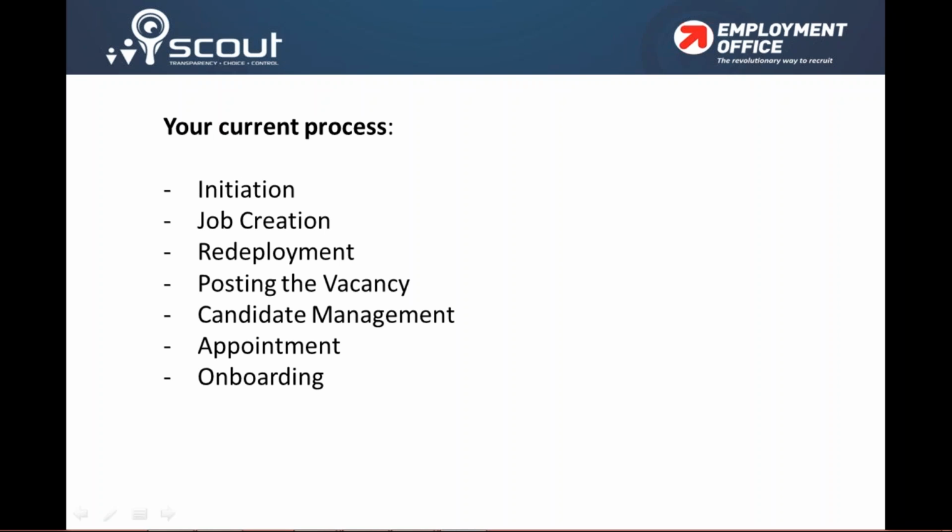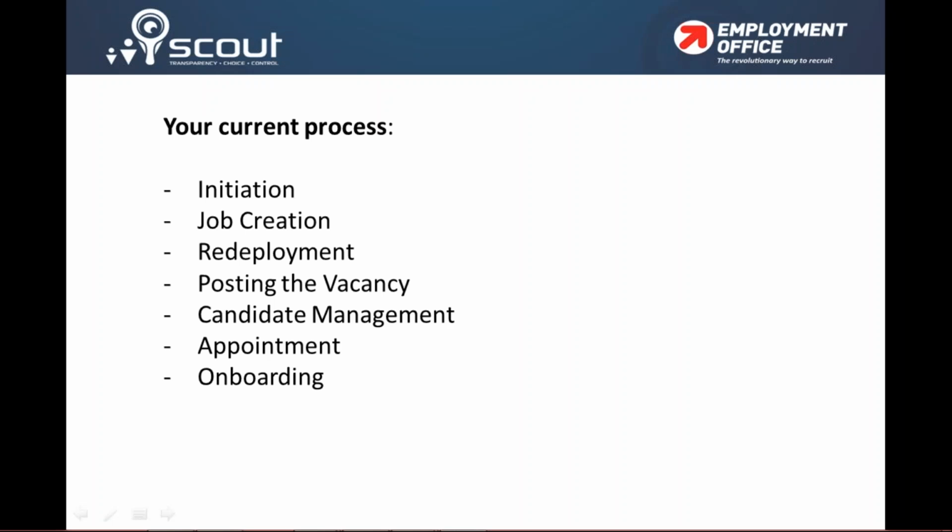So first and foremost, with your current process, you have the initiation. We refer to it as requisition. So again, having your line manager basically request to hire for a specific vacancy. From there, there's the job creation.